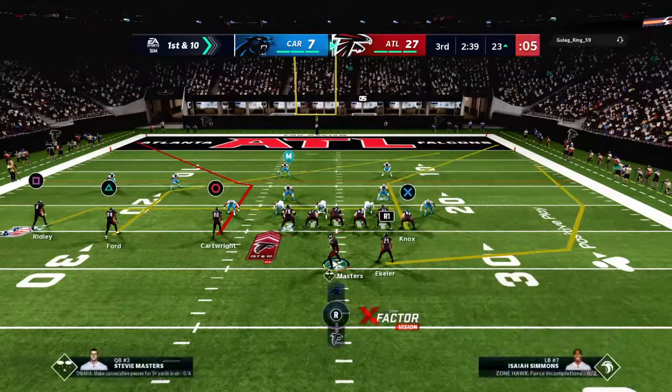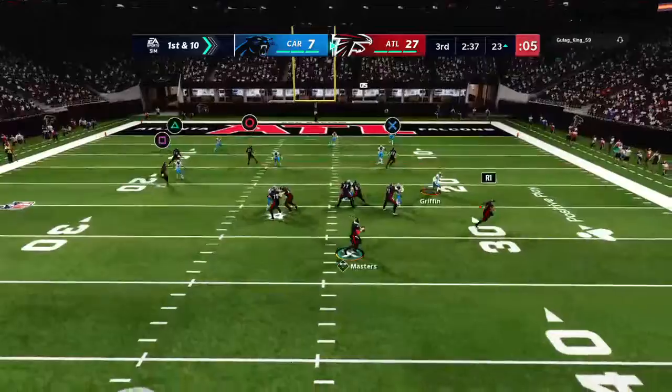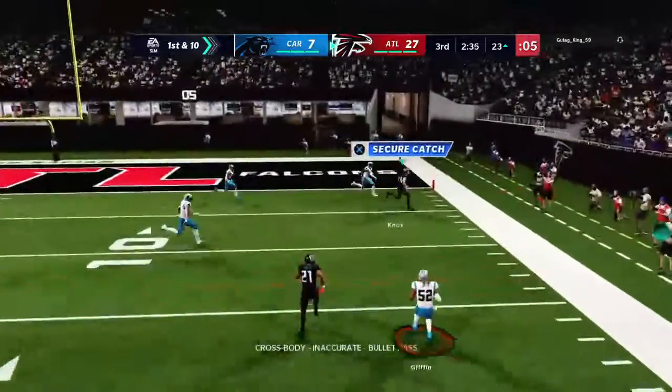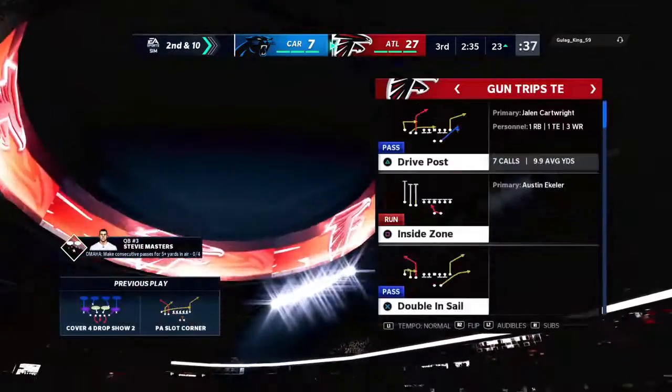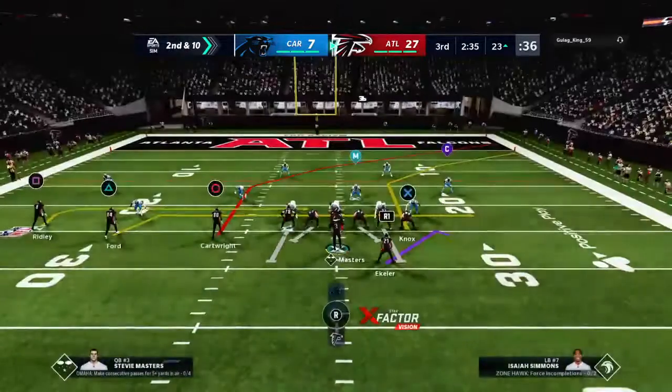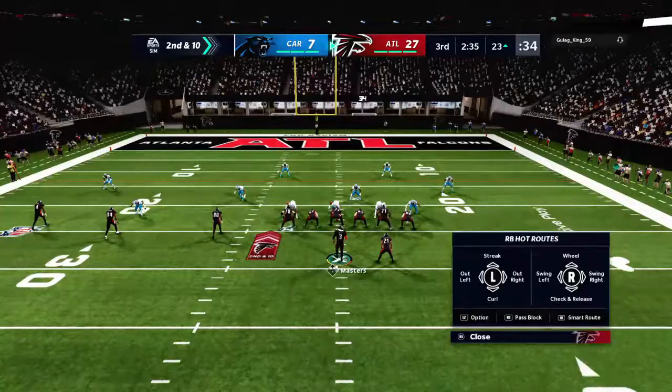44's a 19. Back to throw here. And that is incomplete. They've given up a few first downs on this drive, but getting the incompletion there should give them something to build on and maybe turn the tide.